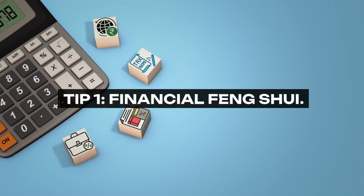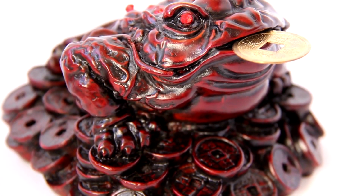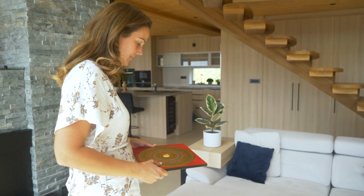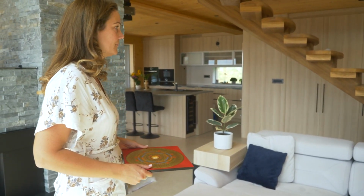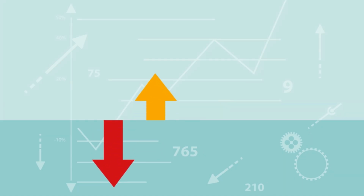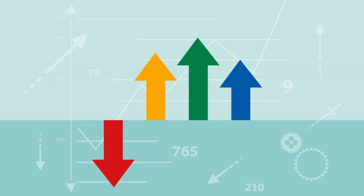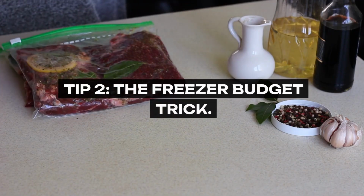Tip 1. Financial Feng Shui. Harness the ancient Chinese art of Feng Shui to attract wealth and prosperity. Arrange your financial space. This includes your wallet, your home office, and any place you handle money or financial documents in a way that aligns with Feng Shui principles. Clearing clutter and organizing these spaces can, according to Feng Shui, facilitate a smoother flow of energy and, by extension, wealth.